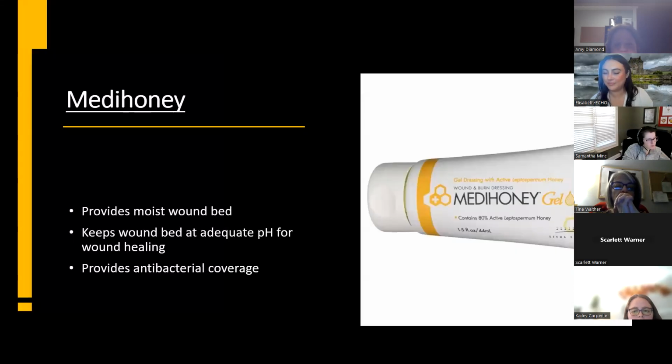Okay, so we talk about wound bed preparation. I wanted to mention this. This is something that does not require a prescription. It's called MediHoney. It provides a moist wound bed and promotes wound healing. The other big thing that this does for wound healing is that it keeps the wound bed at an adequate pH for wound healing. Wounds, if they are too wet or too dry, do not heal. So if it's a desert-like wound or a swamp-like wound, they won't heal, and that's because the pH is thrown off too. MediHoney also provides antibacterial coverage, particularly this brand of MediHoney.